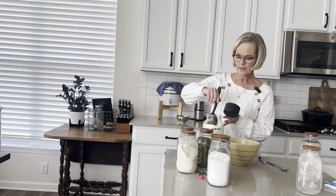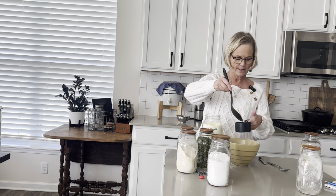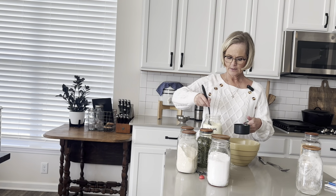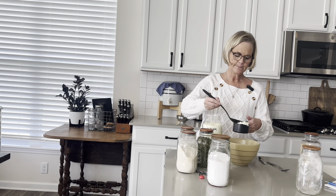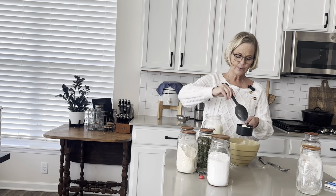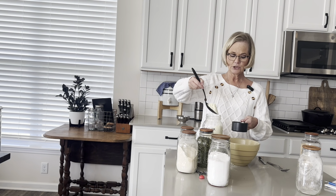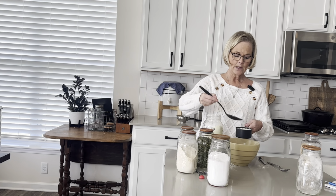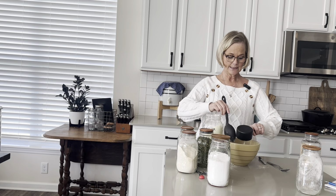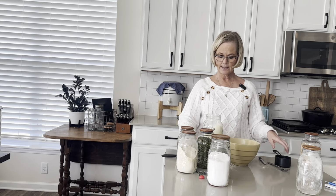We're going to start out with a cup of buttermilk. Oh, I'm making a mess. So this is a cup measurement here. And you could put this in a big jar and mix it up like I just did with the everything seasoning, but I don't think I'm going to have a lot of extra room, and I want to make sure it gets mixed really well. So that's why I did not do that. So you're going to do a cup of your buttermilk powder.